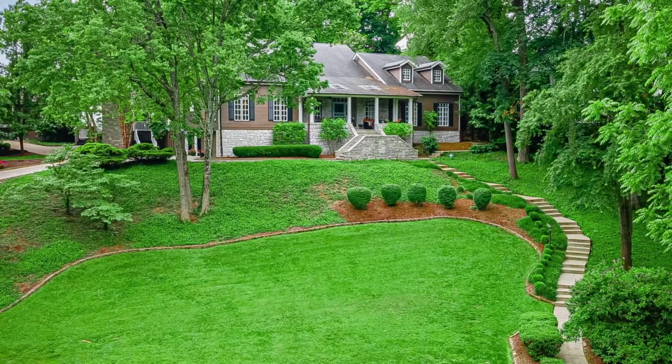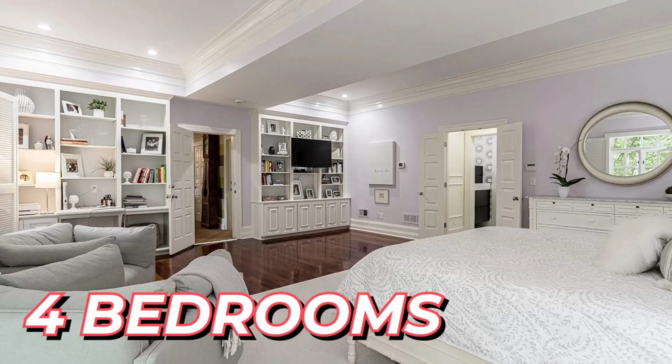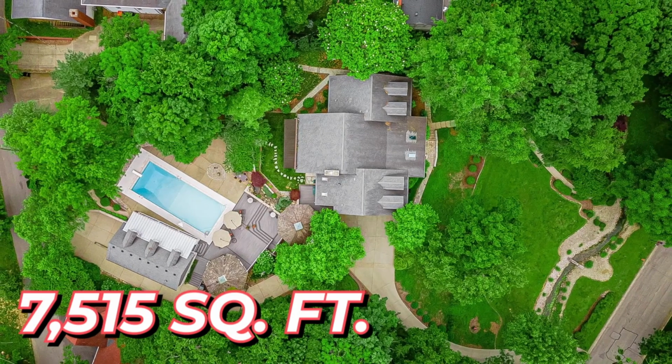Now I want to give you an idea of kind of the highest price and the lowest price of a home that is sold in this area in the last 12 months, and there is quite a range and kind of everything in between. The first home that I want to mention to you sold for $2.35 million. It was a 4-bedroom, 8.5 bath home with 7,515 square feet. It was on the market 0 days before it went under contract. It was really a showstopper, a beautiful home.